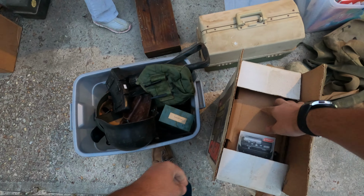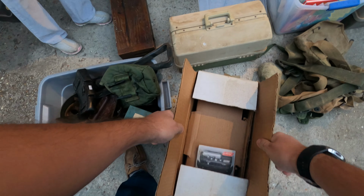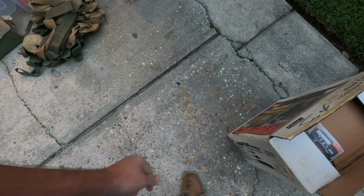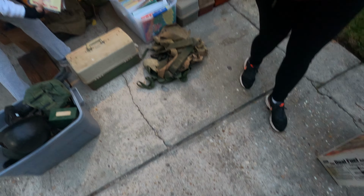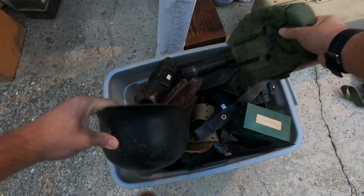Oh man, I have no idea. Pardon me? I said I have no idea. I'm gonna make a little pile of stuff I'm interested in. How about that? Some of this stuff is not worth anything, and some of it may be, but I don't know. There's just too much to try to price it.